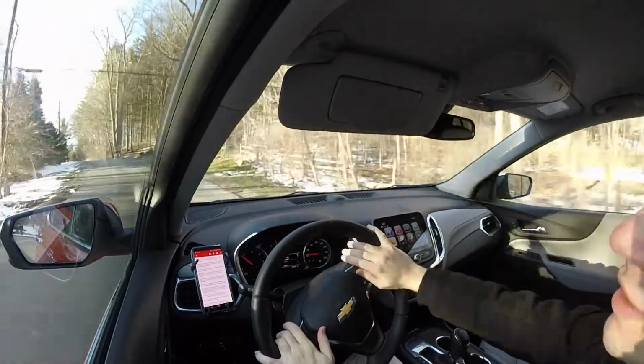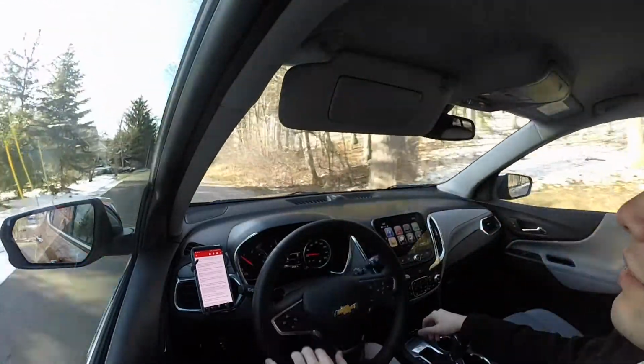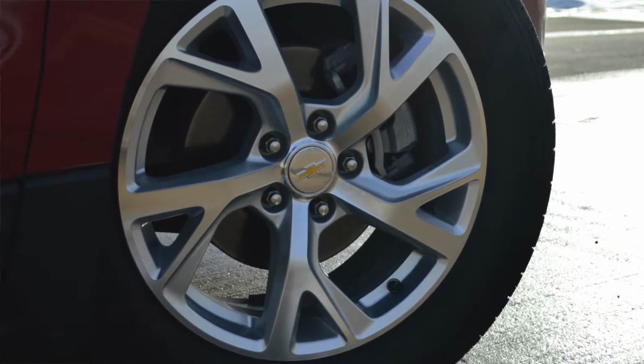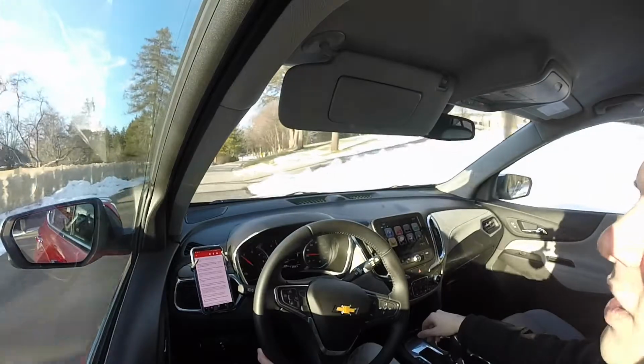And then, of course, coming finally around, just checking out the wheels. Now, this is a really special Equinox. We have the diesel, actually, and so you get these wheels. Of course, there are other ones which are a little sportier looking. These, of course, are pretty standard.